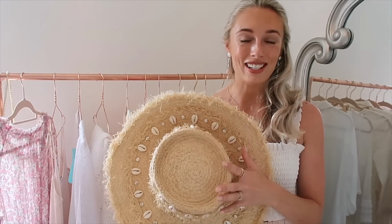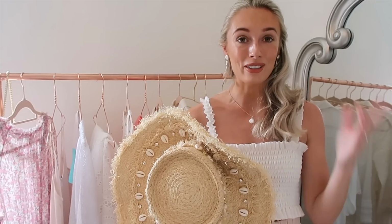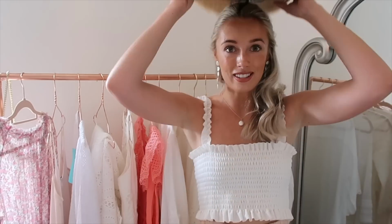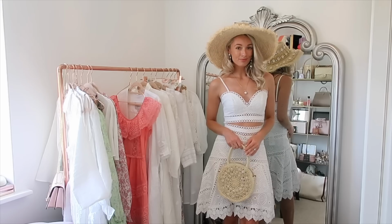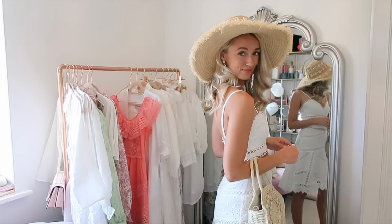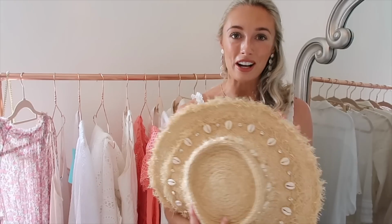I personally think a straw hat is a really chic way of finishing off your outfit as well. If you don't find having your head covered makes you too hot, personally I actually find it makes me cooler if I don't have the sun directly glaring on my head, then a straw hat is a really fantastic way of finishing your look, and it's also a great way of keeping the sun off your face and preventing any early signs of aging. This is my current favourite. It's got this shell detail and kind of gemstone detail on it, which are really nice little design details which just elevate it from your normal kind of straw hat.